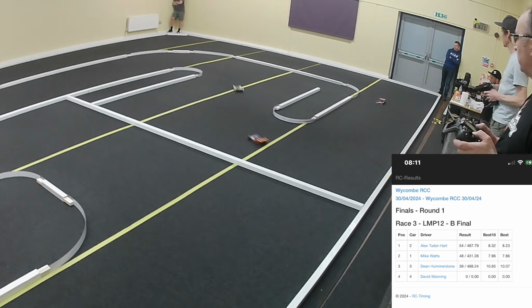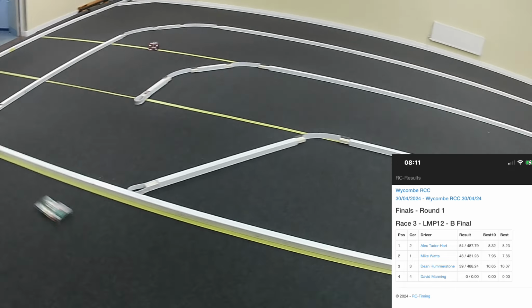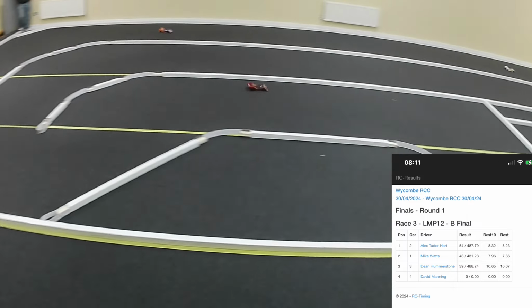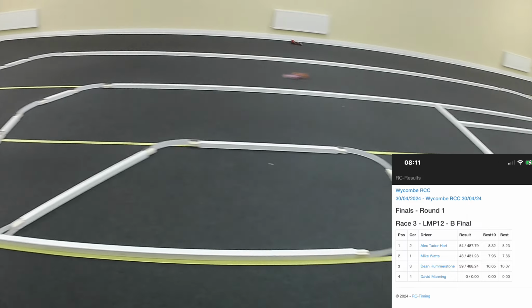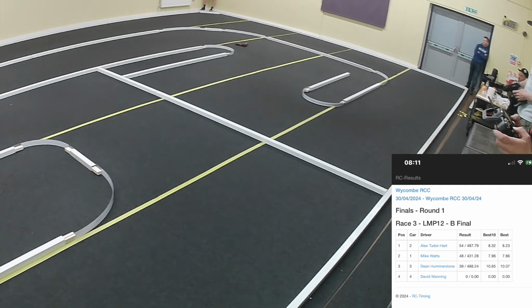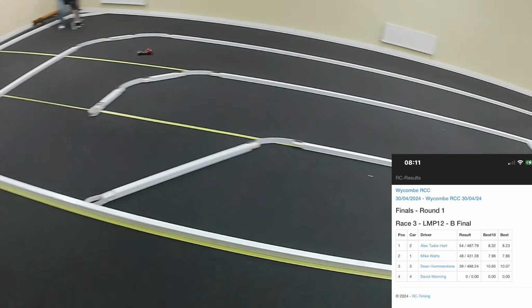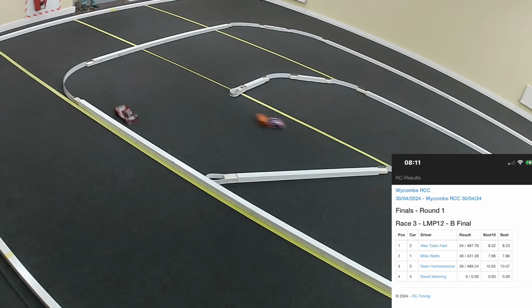So, good reaction time to the buzzer by me, but then it all starts to go wrong. Oh, but see how much quicker they are. They're like half a lap quicker than my lap. It's just beyond comprehension. The problem is I'm not flat out. So the response curve on the throttle can be changed. Boop.